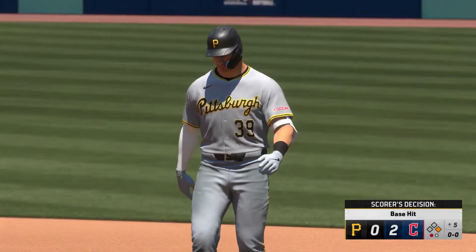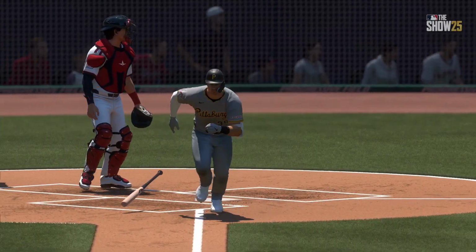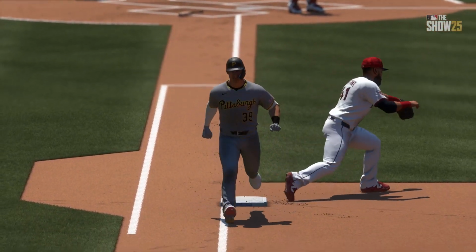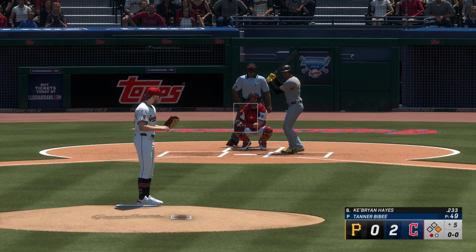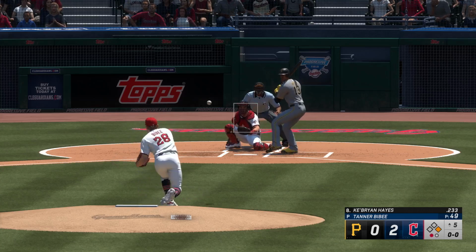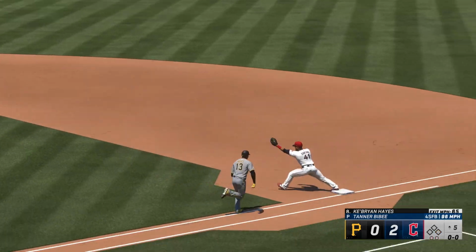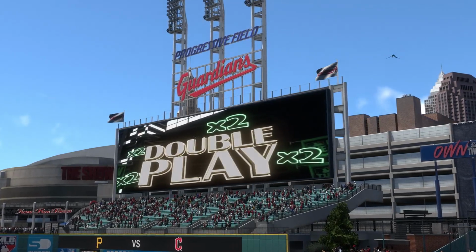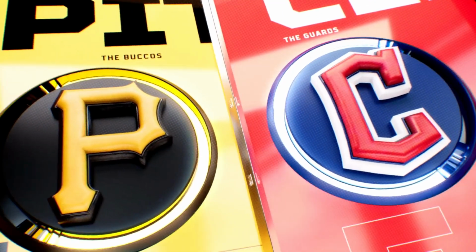A couple of hits in a row for him here, and now a chance to maybe get creative on offense with good speed on first. Brian Hayes, the next Pirate to hit. He's 0 for 1. Quick feed to second for 1, and that's 2. Still nothing on the scoreboard for him after 5. It's the Guardians 2 and the Pirates nothing.